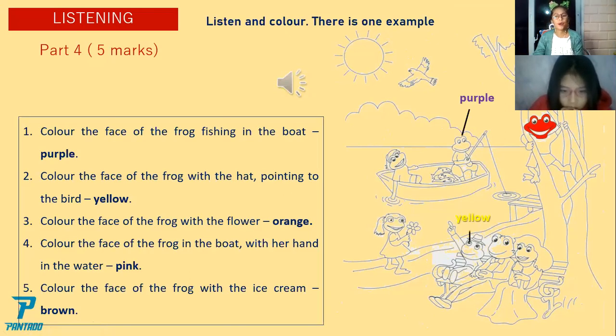Okay, brown. Let us see here. This is orange. Next one, where is the brown? The pink and the brown. Okay, first is color the face of the frog fishing in the boat purple. Color the face of the frog with the hat yellow, pointing to the bird. And color the face of the frog with the flower orange. Color the face of the frog in the boat pink. Color the face of the frog with ice cream brown. Okay, very good.